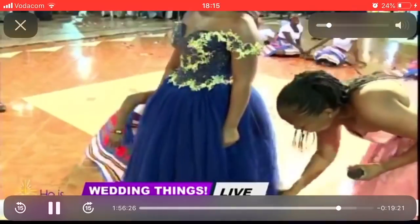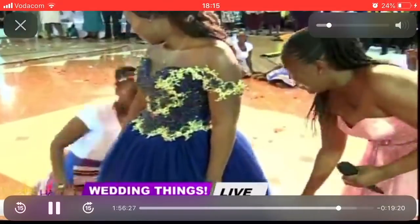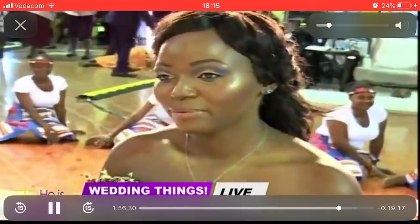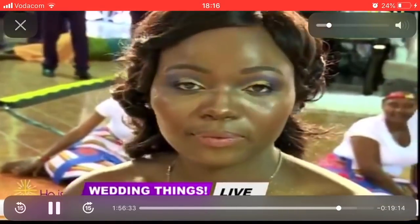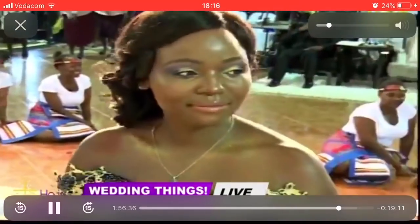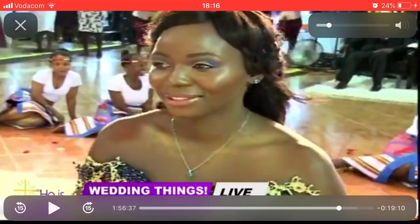Okay, so now this is her on the actual stage, before her fiance puts the ring on her. And as you can see, that glow, that glow. Oh my gosh, the glow is killing me.